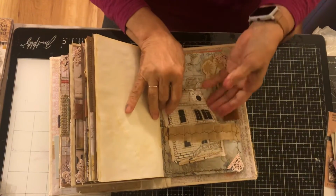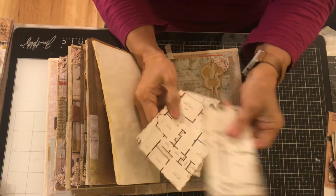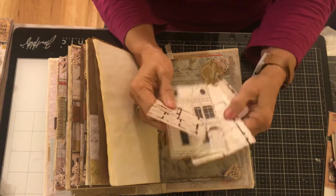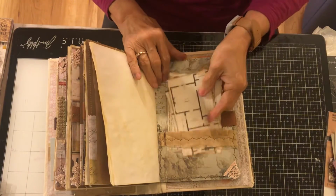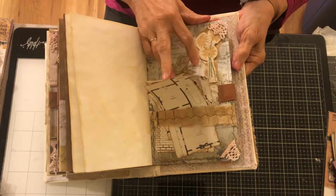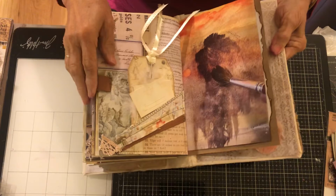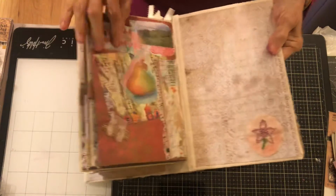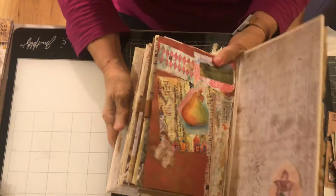This is actually architecture paper. This was a book of old Victorian buildings and the layouts. I just thought it was so interesting to see the dimensions of rooms back in that day. So I cut some of those out and put them in here, using more of that transparency paper and another one of those pieces of the floral. So it's just a lot of fun. I just so enjoy putting together these journals and coming up with different ideas. In this case and in the other book, Reminisce, I used the same Memoranda packet.